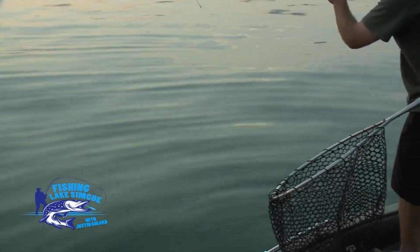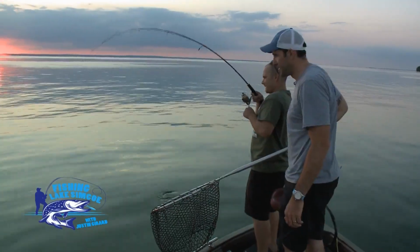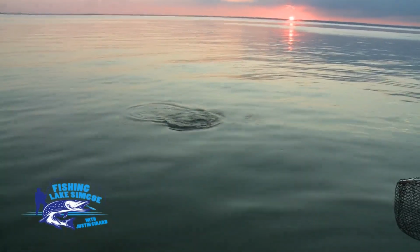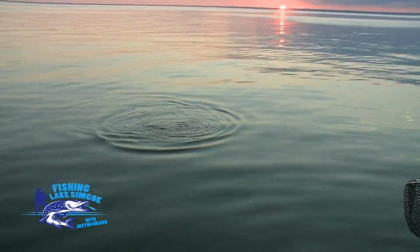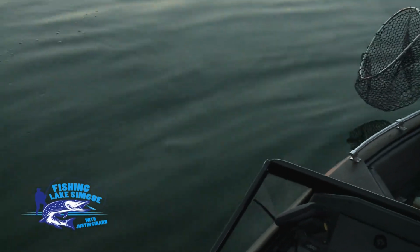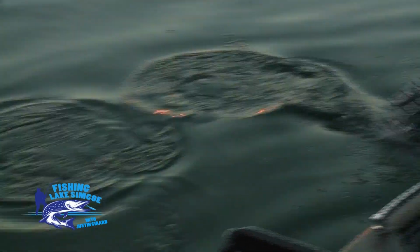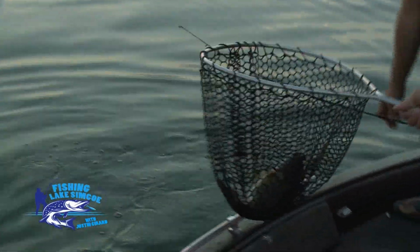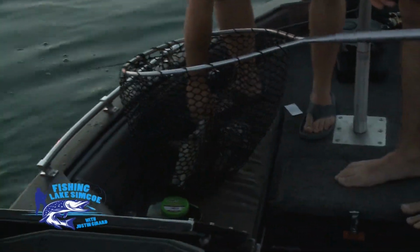Easy. Sun's going down and the fish are on fire. Oh, I'm gonna reel him in again, I think. He can't even jump out of the water. He's so fat. There you go. He's strong. He'll come in when he's ready. Better get him. Alrighty. Fatty. There you go. That's the one we're looking for. Get that one back. These are what Simcoe Bass are.